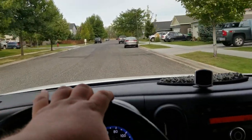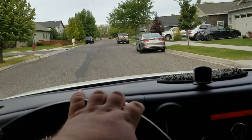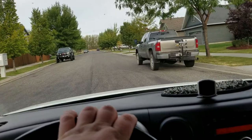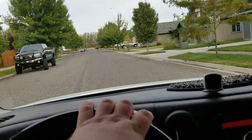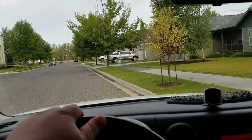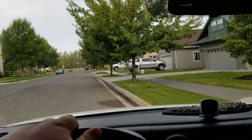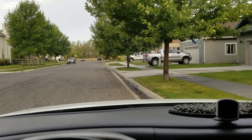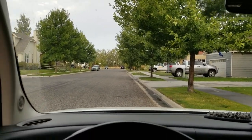Let me find a spot to park and show you. $28 haul. $28 spent, and I left some stuff. I not only early birded this by like 5 minutes, and man, there are a bunch of resellers coming up. Flippers, sharks. Let me get out of this car.